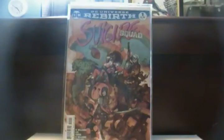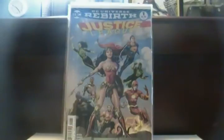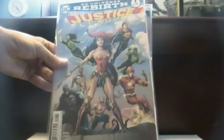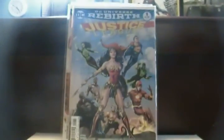And the last 2 variants are my favorite out of all the variants that I bought. This one's Justice League #1. That's the Gary Frank variant, and yeah, pretty cool.